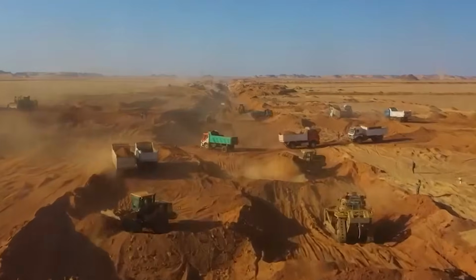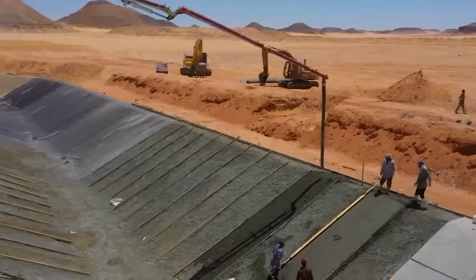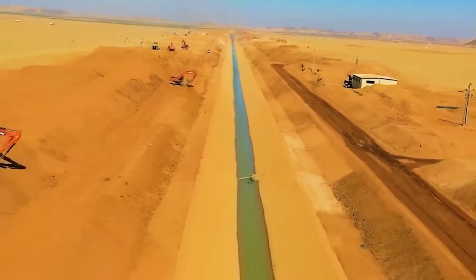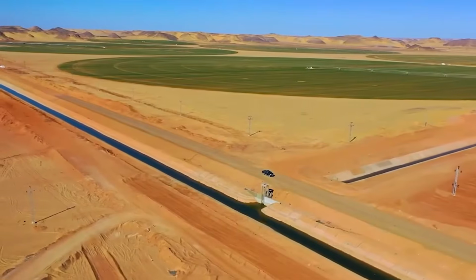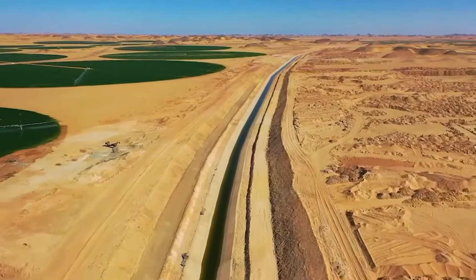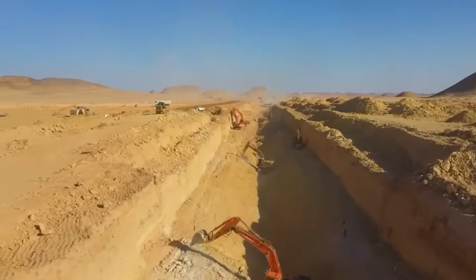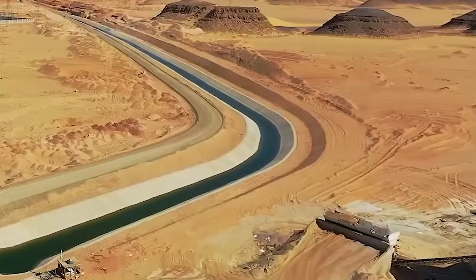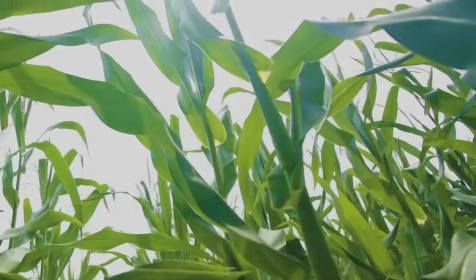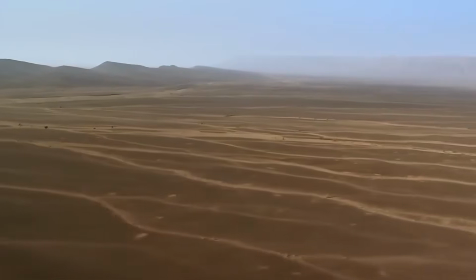The first section, a 2.1-mile concrete-lined channel, was needed to manage the elevation difference and control water flow. Then came the main canal, nearly 100 feet wide at the base and 20 feet deep, with sloped sides to prevent collapse. Reinforced with cement and sand, it had to withstand the pressures of desert terrain and extreme temperature fluctuations. To support this infrastructure, Egypt built heavy-duty bridges with a 70-ton load capacity, as well as a system of spillways and flow regulators. The ultimate vision? To green nearly 900 square miles of desert, an area the size of Rhode Island.